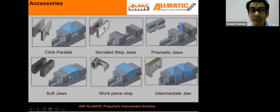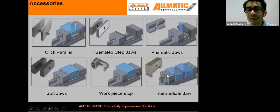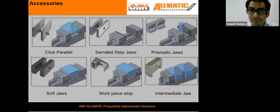Then comes the soft jaws. Now soft jaws and this intermediate jaw, which is right in the right hand side down part of the slide, both can work in conjunction. Why make soft jaws just for CNC lathes? No need to make soft jaws just for CNC lathes. Now you can do it for milling applications also.